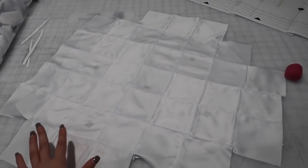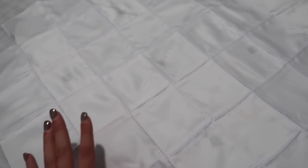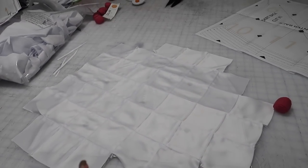So this is what it looks like now that it's top stitched. I feel like you can see the patchwork a lot better, and it really defines it a lot more. I know we're losing daylight here, so you can't see it as well as you could in natural lighting, but I think it looks really, really cool, and I'm excited to put this together as a skirt.